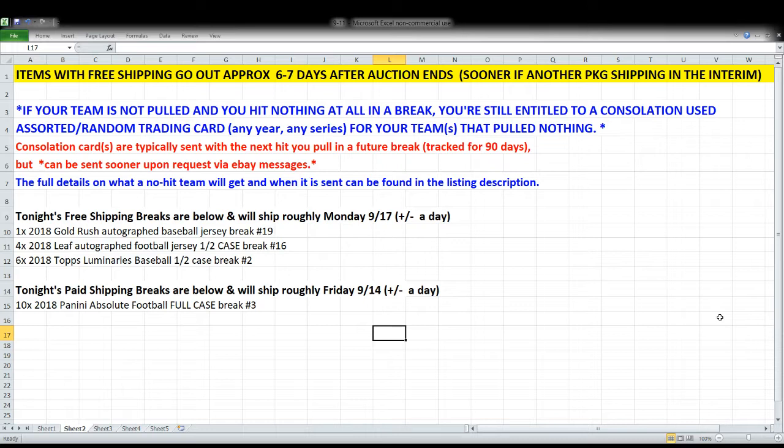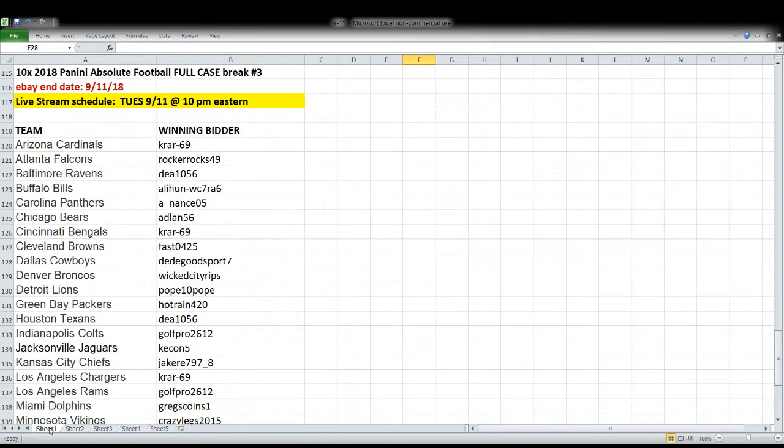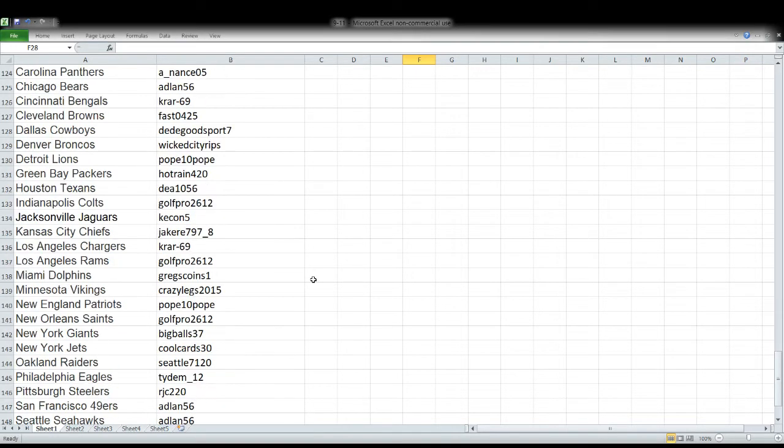Okay, we are getting ready to head into Absolute Football. I'd say by now, probably everybody has seen this. Absolute Football is projected to get out the door on or before Friday, and of course the free shipping stuff is on a slightly different schedule that you see there. This is 10 boxes of 2018 Absolute Football. It's a full case break, break number 3. It also ended tonight, Tuesday, 9/11.